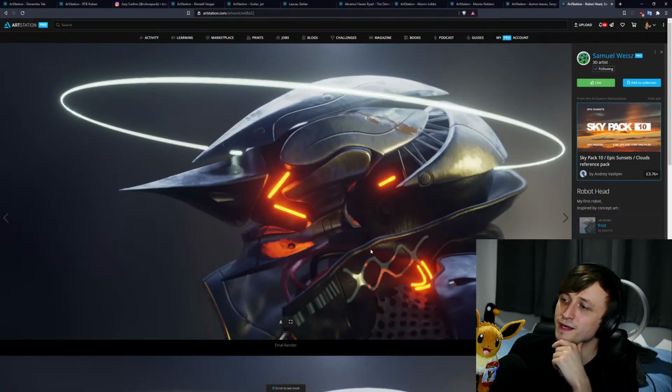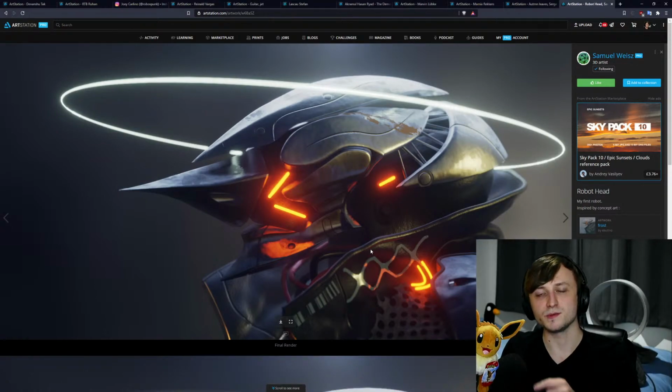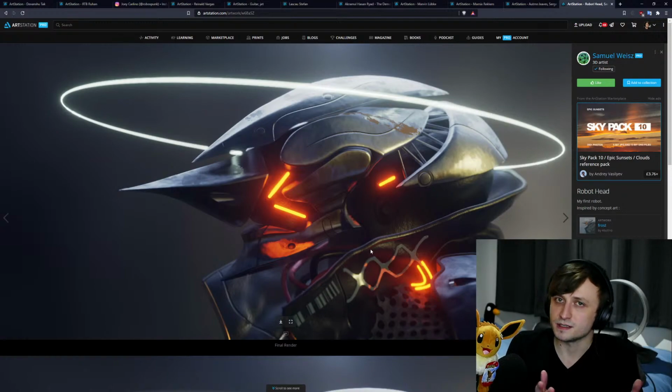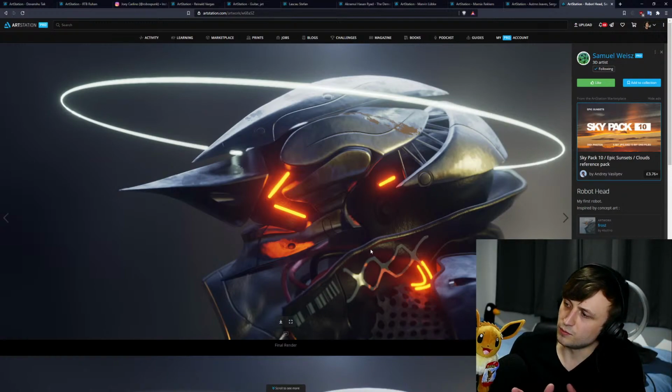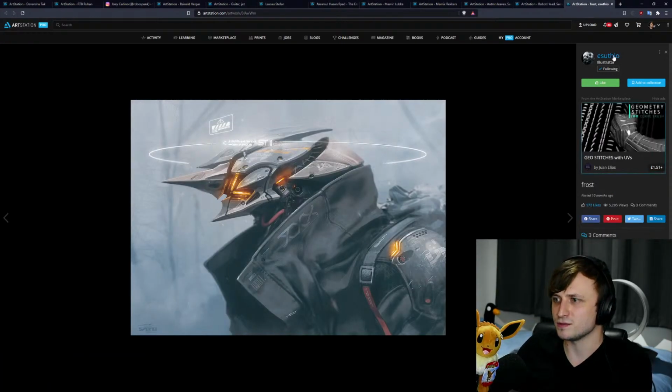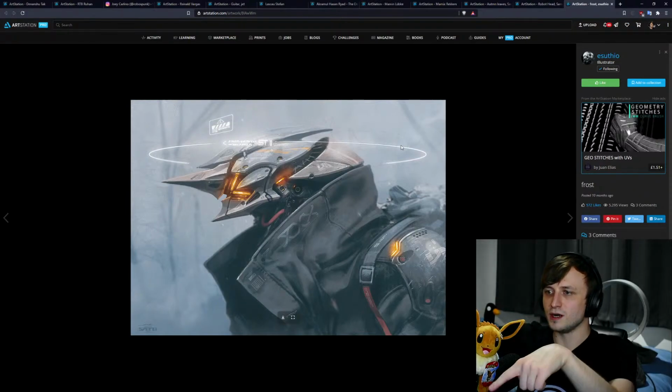Let's see. Robot Head. Now this is an interesting one because we mentioned Ben, aka BBBN19 earlier, the fantastic Blender artist, very popular on Reddit. This original artwork was done by Esuthio. Now I pronounce it wrong. So this is the original artwork here.